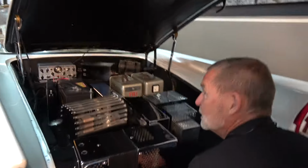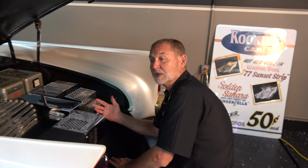When you think about it, you got a brand new first year production 53 car. There aren't any repair parts in the system to be able to fix it. So he basically made his own fenders because the other ones were crushed. So he turned the disaster of totaling his car into one of his most famous creations, the Golden Sahara. And we'll go back to the car.